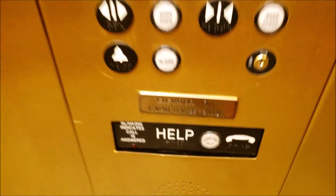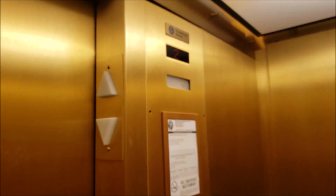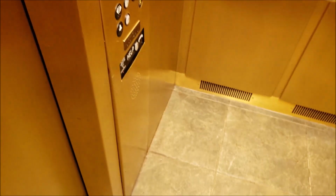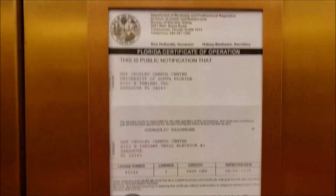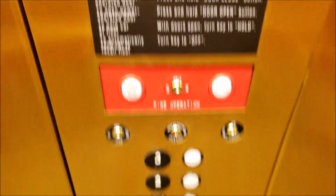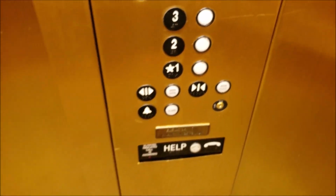Here's your help phone. Here's your cab view. It's got this, like, I believe brass cab. And yes, this is a ThyssenKrupp traditional hydraulic installed in, I believe, 2006. Traditional fixtures again.